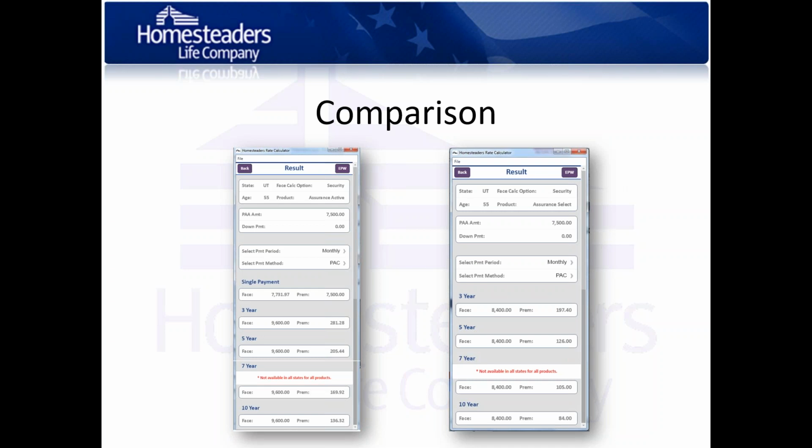Once you know somebody's age, they answer both of their health questions no, and you know that the monthly cost is important to them and you want to get it down as low as possible for them to help them out, this is the product that you're going to offer. Any other questions about this?